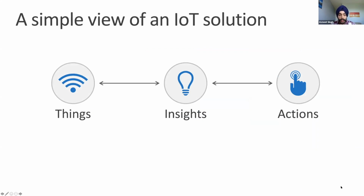Now, when you look at building an IoT solution, the conversation primarily revolves around three things. It starts with the devices, the things that we have in an environment, producing a set of signals, which are the insights that they're generating, resulting in a series of actions that are taken downstream, either in a business application or by an operator of the environment itself.